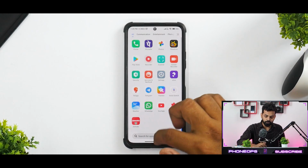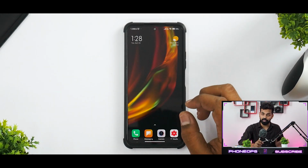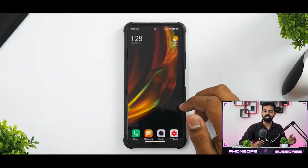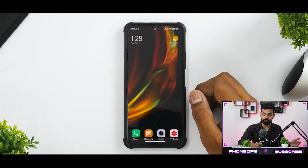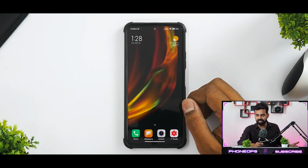So first things first, the moment you boot into this particular ROM, especially if you're a global or an Indian user, the first thing that you will notice is this is the complete MIUI 13 experience, the way it is available in China, because of course, this is based on the Chinese ROM, which means you get all the MIUI 13 features, minus a few which might get added later.